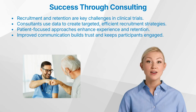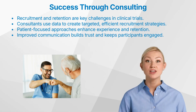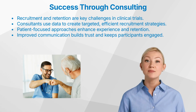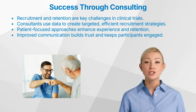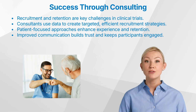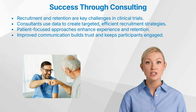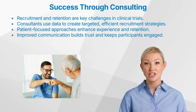Let's now delve into how consulting services boost clinical trial enrollment, a key challenge in clinical research. Patient recruitment and retention are often some of the most difficult aspects of clinical trials. Factors such as limited awareness of clinical research, fear or mistrust of medical institutions, logistical difficulties like travel, and complex eligibility criteria can all deter potential participants from enrolling. Even when participants do enroll, retaining them throughout the entire trial can be equally challenging due to factors like adverse events, the lack of perceived benefit, or insufficient communication.